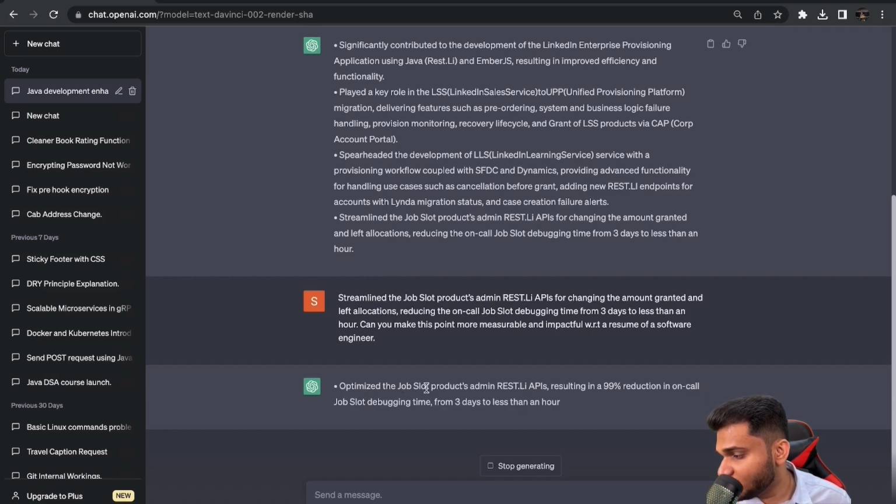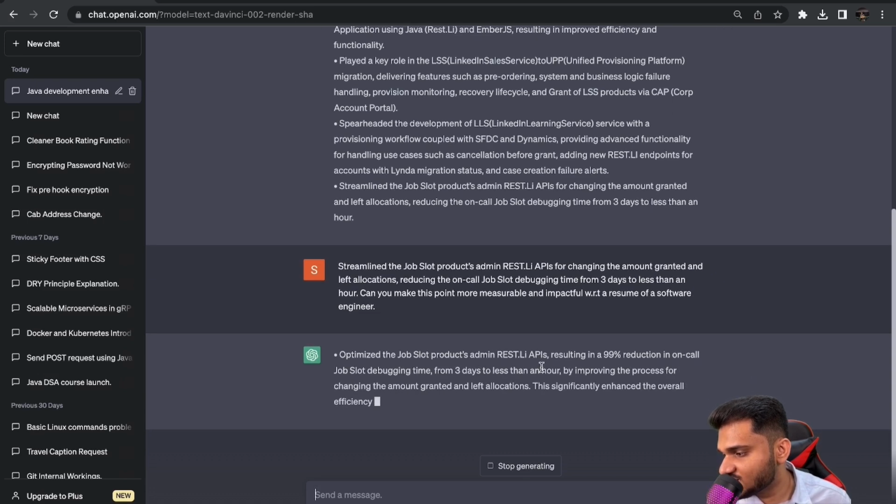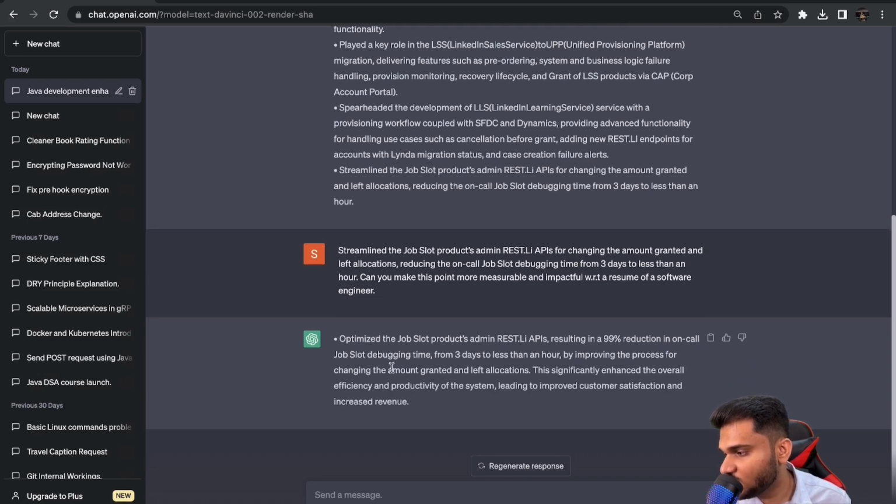You can see: optimize the job slot product admin Rest.li APIs, resulting in a 99% reduction in on-call job slot debugging time from 3 days to less than an hour by improving the process for changing the amount granted and left allocations. This significantly enhanced the overall efficiency and productivity of the system, leading to improved customer satisfaction and increased revenue. So you can see how in a very good way it is actually improving your pointers, and a lot of students actually struggle in writing good impactful points in their resume. You can see it can actually help you with that as well. So this is something really very cool that you as a software engineer or an aspiring software engineer can use ChatGPT for.